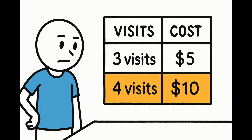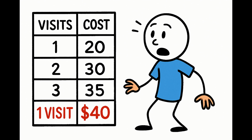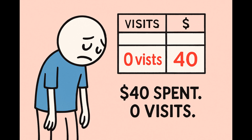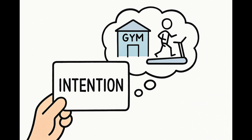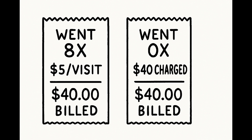If you went 4 times, $10 per visit. If you went twice, $20 per visit. Once, $40 per visit. About the same as walking in without a membership at most gyms. 0 times, $40 spent on the option to go. The membership is not the gym. It is the intention to go to the gym. These feel identical on the day you sign up. They cost exactly the same either way.